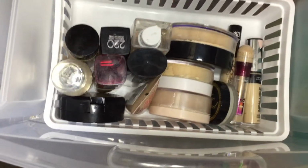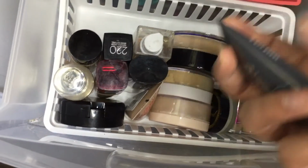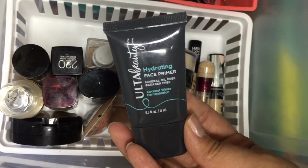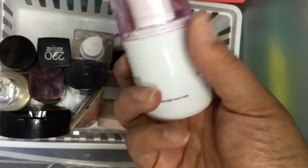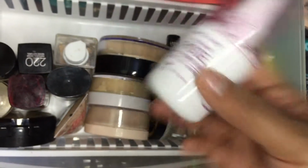And then a couple of primers. I'm going to use some primers that I know I love, just that way, like I said, I want to give that foundation a fair chance. And I've actually been loving this Ulta Beauty Hydrating Face Primer, so I'm going to be shopping this one. And then I'm going to go back to my Rose Primer 3-in-1 Prep Set and Refresh Water.